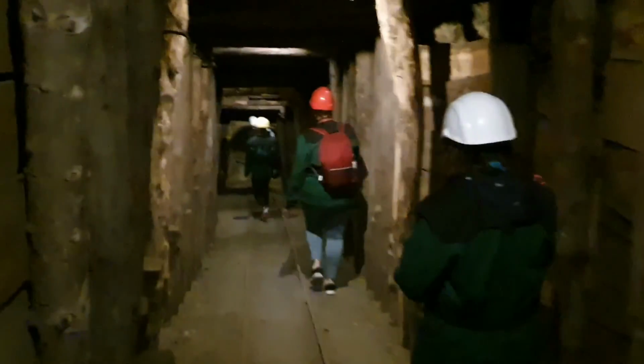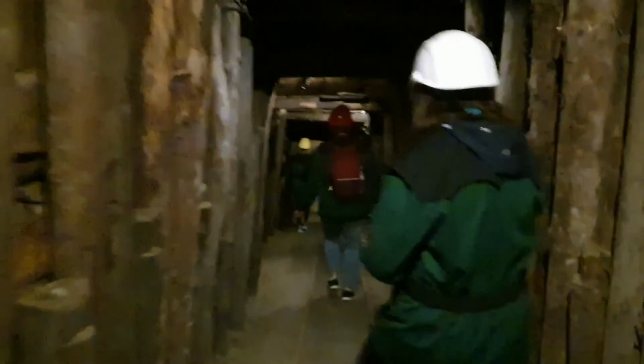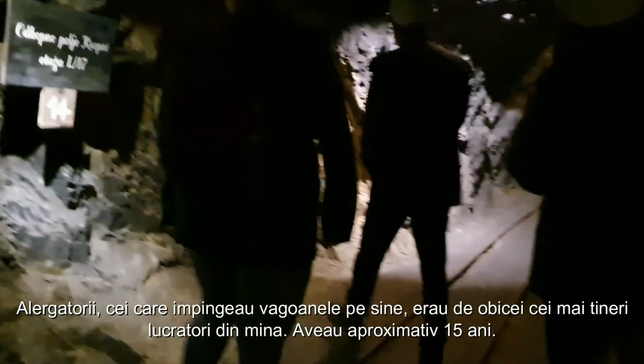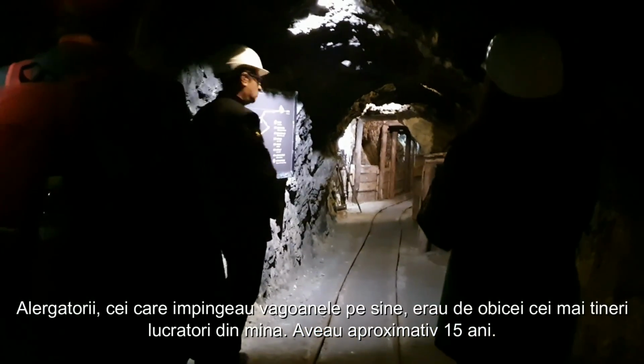Okay, let us please come closer. This is Laufer, the runner, the guy who was pushing the wagons throughout the mine. Usually younger miners were doing the job of Laufer or runner, and in the past they were 15 years old when they started to work here in our mine.